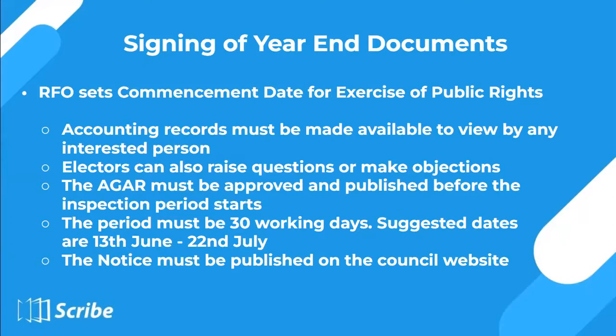In order to do this, the AGAR must be approved and published before the inspection period starts, which is why it's key to have your meeting to approve those items. The exercise of public rights period must be 30 working days, and it must include the first 10 working days of July. It's suggested this year that the dates could be the 13th of June to the 22nd of July, as this takes into account those bank holidays at the start of June. The notice must be published on the council website, but can also be displayed on the notice board.